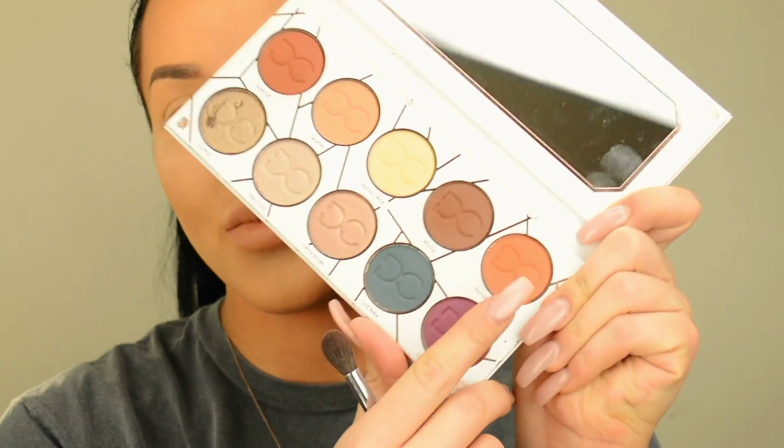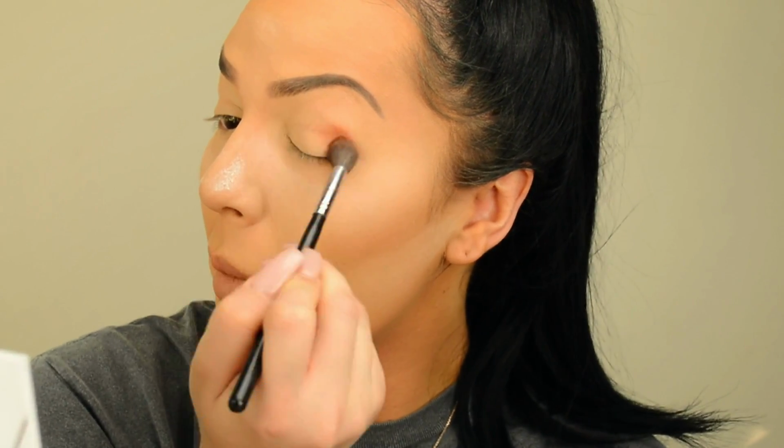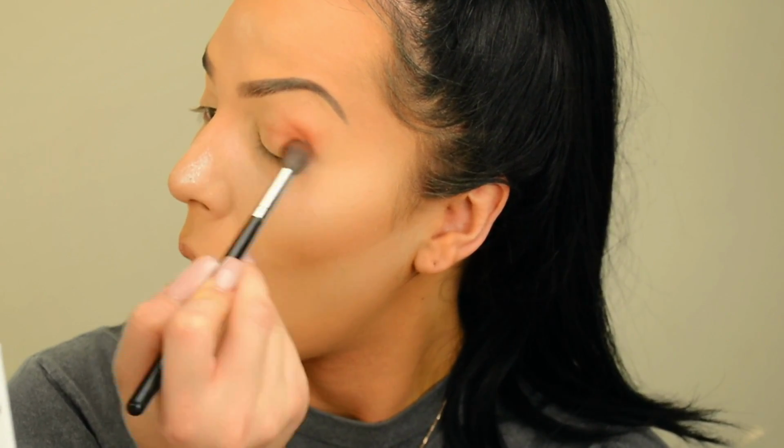I personally feel like eyeshadow should never really be super perfect. As long as it's blended out, you are good to go. There really is no rhyme or rhythm. It's just a lot of buffing. If you can sit there and buff your whole life away and think about your whole career, go ahead and do that, girl, because it's just buffing, buffing, buffing to really get the perfect eyeshadow look.